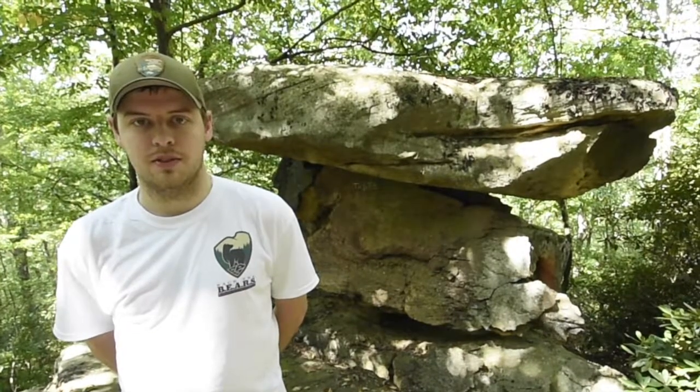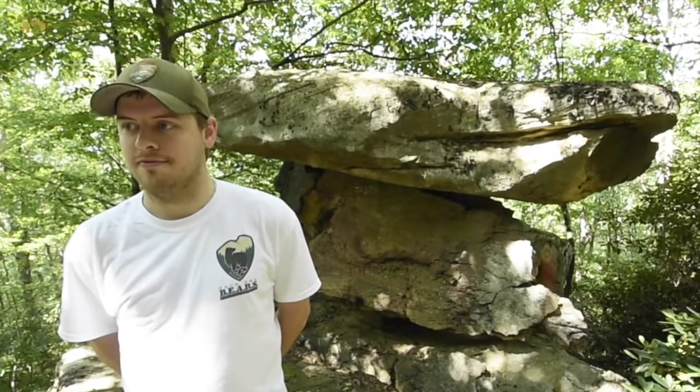And as always, you should come and visit Cumberland Gap National Historical Park. Take some of our tours. We have tours of Gap Cave daily, and then we also have tours of Hensley Settlement. Beautiful in the fall and any time of the year.